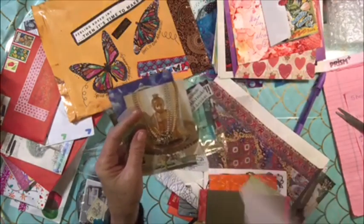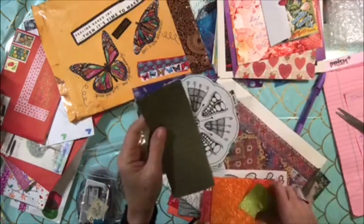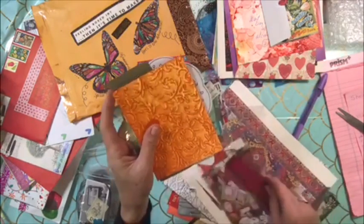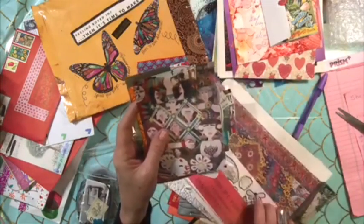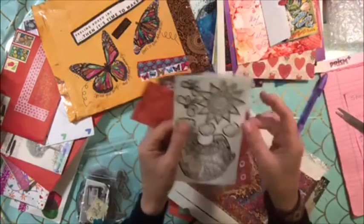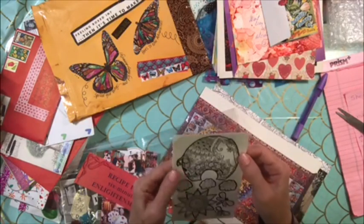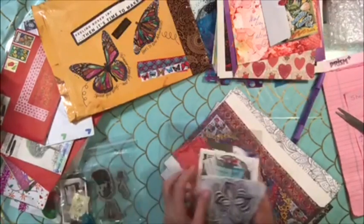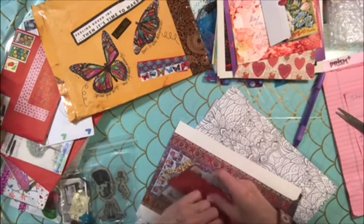Another Buddha. Another beautiful yin-yang, and then the doodle. And some embossed paper. Oh, I love embossed paper. I have an embossing machine that Lisa gave me, and I've been playing with it, but I'm still not very good at it. So we'll play with that some more. Oh, look at this paper. Recipe for 6-minute enlightenment. Okay, I'll take it. Now, are these stamps? They're stickers, you guys. Aren't they cool? That's an elephant. Isn't that neat? Those are awesome. Thank you so much. What a great pack of goodies. Awesome. Fun.